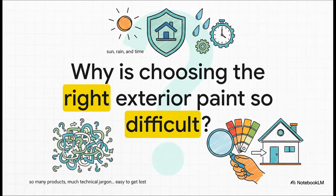So why is this so hard? It's because you're not just picking a color off a little paper swatch. You are choosing armor for your home. Armor against a relentless attack from the elements. We're talking scorching sun, driving rain, and just the slow, steady march of time. And all the technical jargon and the endless options, it's totally overwhelming. But what if we looked at this from a completely different angle?